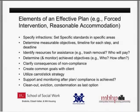Oftentimes we think that housing stability may be the thing that keeps them engaged when in fact they're worried about being able to have a grandchild over or have friends over for tea. Utilizing that carrot and stick approach, and then supportive monitoring after the compliance point has been reached, we found has helped prevent some recidivism, so that someone's still checking in with people every 3 or 4 months just for a few minutes to make sure the clutter isn't coming back in. It helps reinforce the skills that people are learning as part of the intervention process as well.